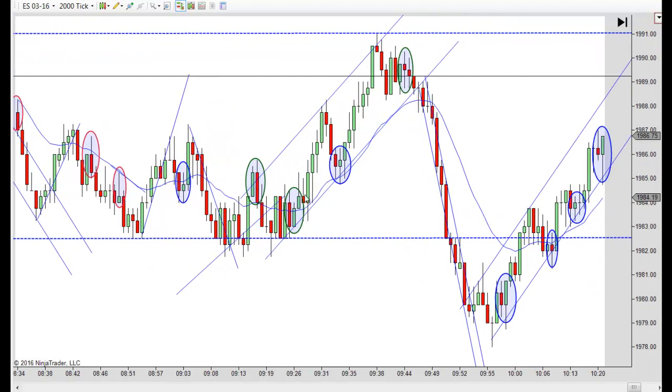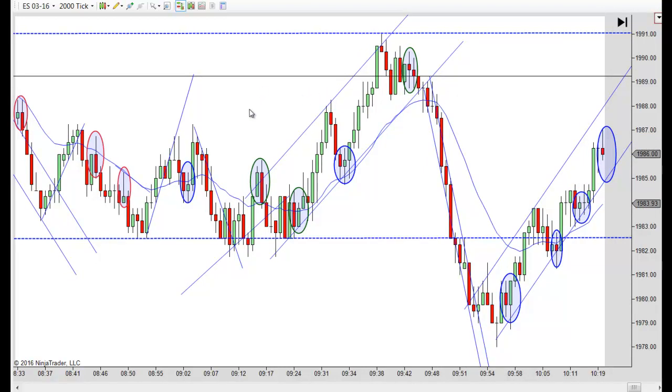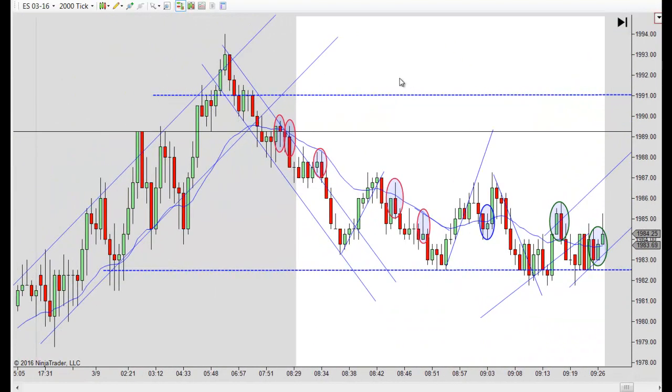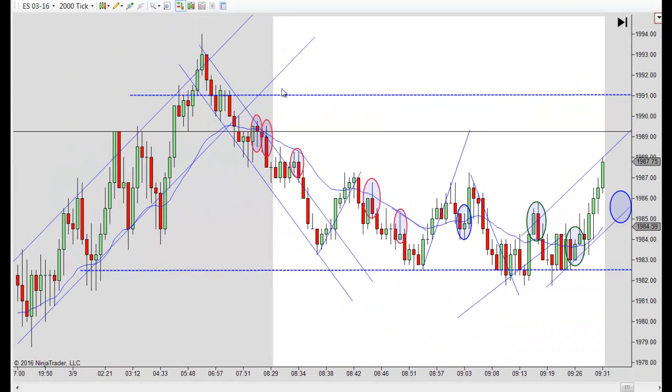The only thing is we don't really have a break of this trend line yet, so you got to be careful about getting short. But it's looking like the bigger pattern is going to be a possible trading range. It's real clear on the bottom, but it's not real clear on the top yet. It's somewhere between.